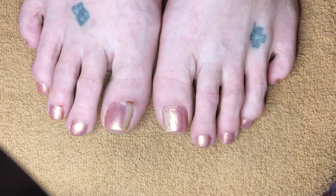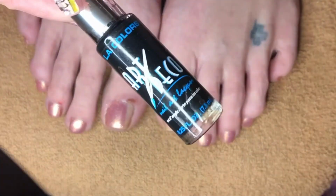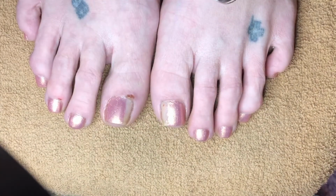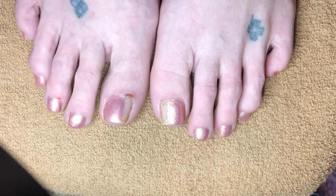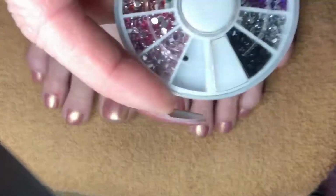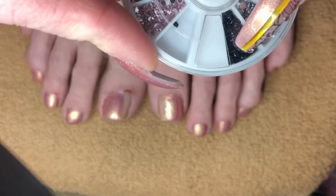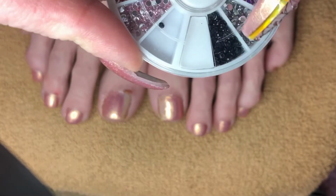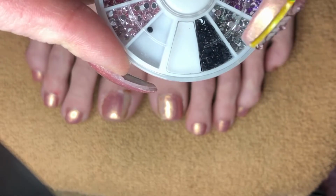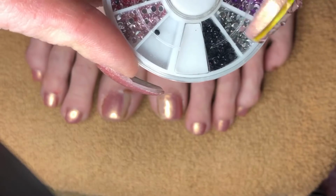Using that scraper, and then I'm going to be taking a liner, this Art Deco I got from Dollar Tree, and I'm going to go along and make a black line on the baby toes just so it gets some black in it since they're so plain. And then I'm going to add in these crystals here. I'm going to use the little smoky grayish color or the black. I'm going to put a little stone down by the cuticle, but I'm also going to add a black line, or maybe I won't at all. I don't know. We'll see. You guys would have seen what I did in the beginning photo. So either these smoky ones or those.